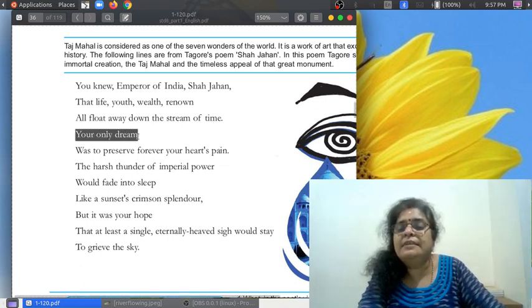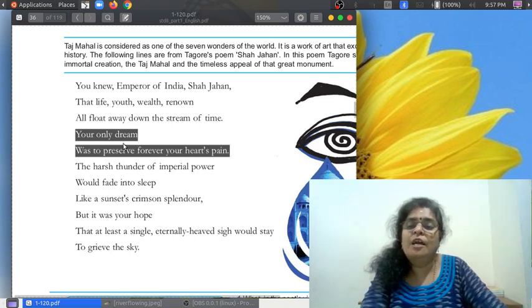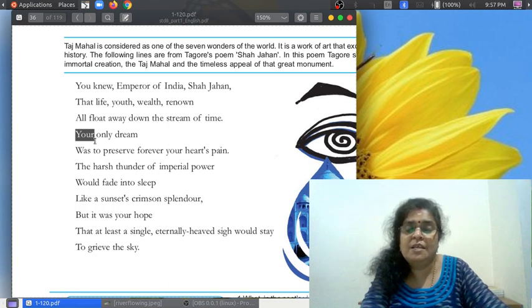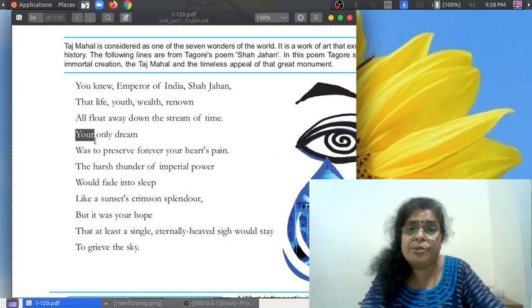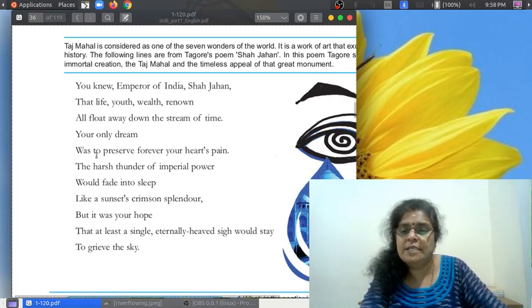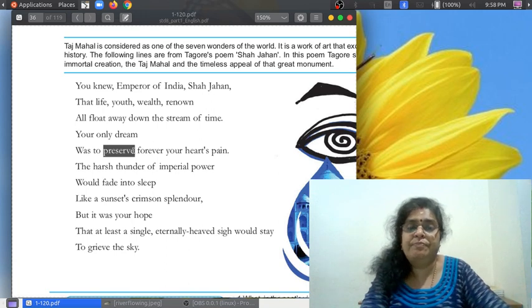Okay. Your only dream was to preserve forever your heart's pain. Your only dream, who is your? Shah Jahan's. So the poet is addressing Shah Jahan. The poet is speaking to Shah Jahan. So your only dream, dream of Shah Jahan, was to preserve forever. Preserve. What do you mean by preserve? Keep safe. Preserve means keep safe.